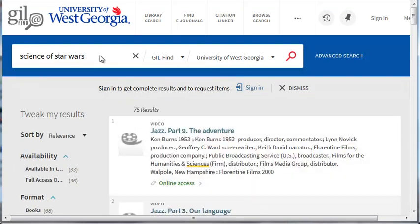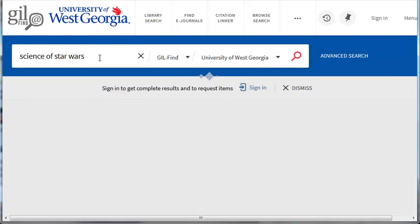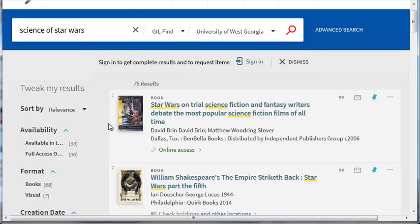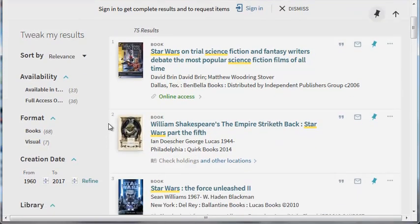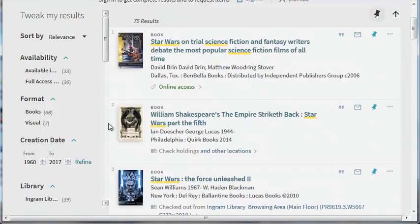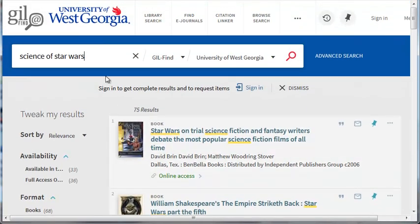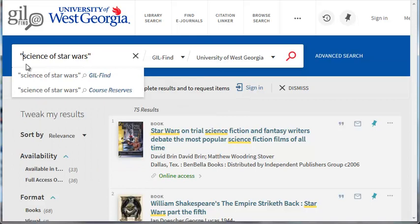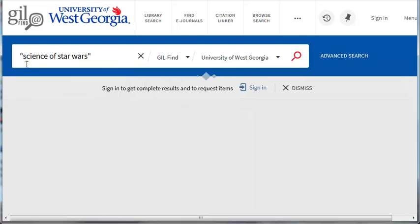But when I search Science of Star Wars, I get 75 different results. And all of these results have the words Science of Star Wars somewhere in the record. They may or may not be this particular item that I'm looking for. I don't really want to sort through 75 different results, so I'm going to do a little trick, which is if I have the exact title and I know it's correct of my book, I can actually put that title in quotes and just do a search.